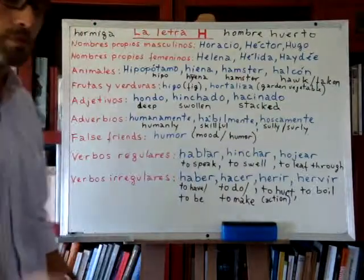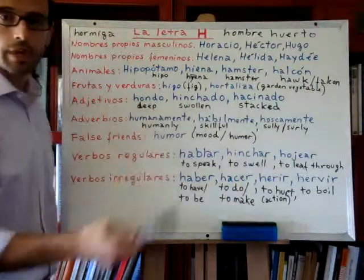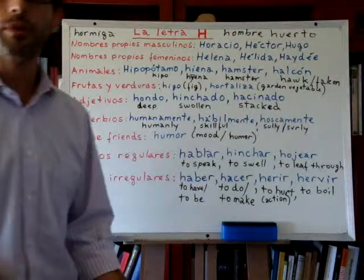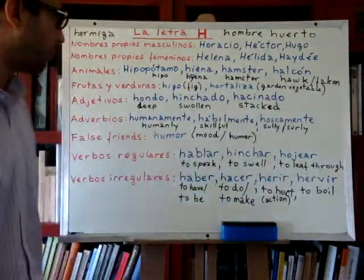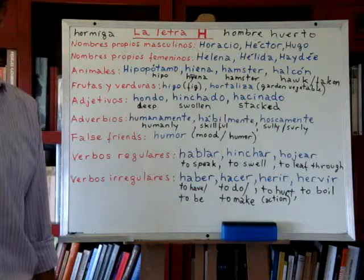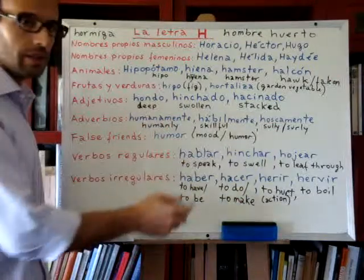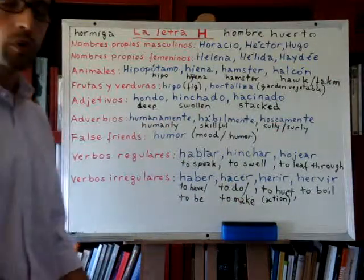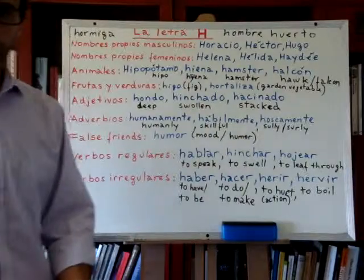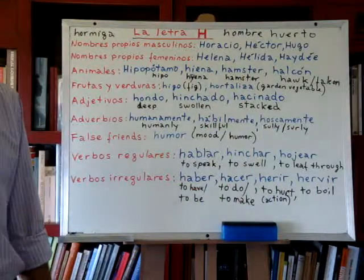Hacinado or hacinada. Remember that in Spanish, all adjectives are male or female depending on the object or noun that they are referring to, okay? So this can be hondo or honda. La playa está honda, the beach is deep. Hinchado or hinchada, depending if it is a man or a woman or an object that is masculine or female, right? Hacinado or hacinada also, right?